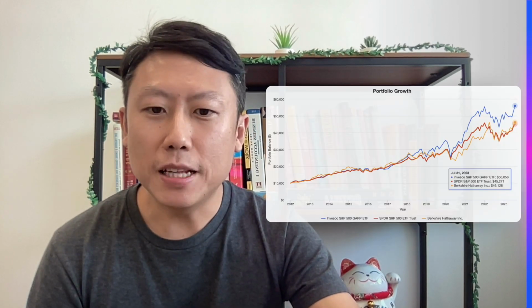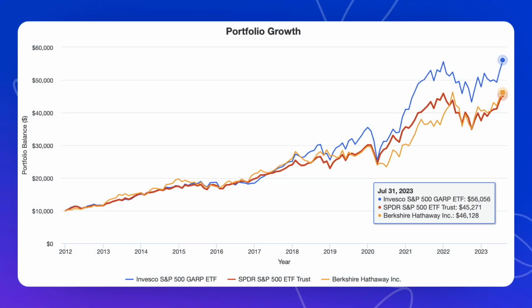And this is the performance. Let me blow it up. And the blue line is the Invesco S&P 500 GARP ETF. The red line is the S&P 500 ETF, and the yellow line is Berkshire Hathaway. Starting with $10,000 in 2012, investing in the GARP ETF, you will end up with $56,000. While if you invested in the S&P 500 or Berkshire Hathaway, over the same period, you will get less than $50,000. So for this case, the outperformance is more stark compared to the Moat ETF.